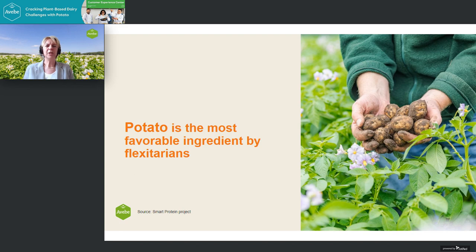And this brings me to one of the main insights, which we are very happy about, because independent research shows that when we ask flexitarian people what type of ingredient they want as the main ingredient in plant-based food, potato is mentioned. Potato is the most favorable ingredient by flexitarians. And that is, of course, great news, but it's also good for everybody, because Mel, my colleague, will also explain the added value of potato within plant-based food later on during this webinar. And we also have to recognize that flexitarian is a large group, so that is really a plus.